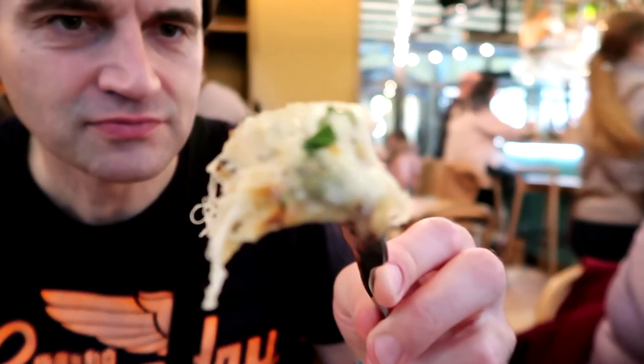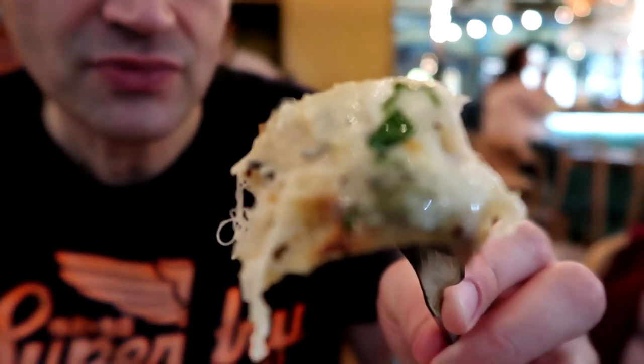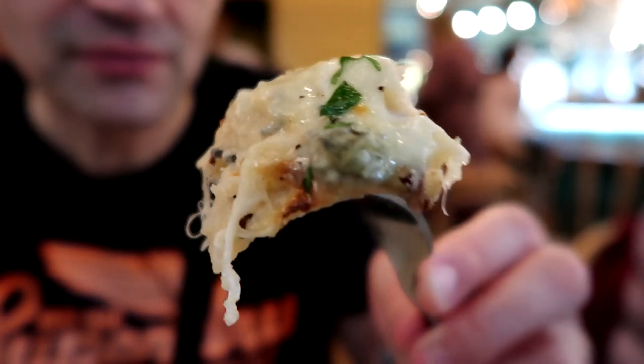Let's get a look at it. Wow, yeah. That's a good pizza. Yeah. I like it as well because it's almost like having a bread roll. It's that fresh and that soft. Wow. I've never had a crust that soft. Wow. Okay, so good.